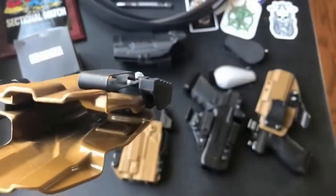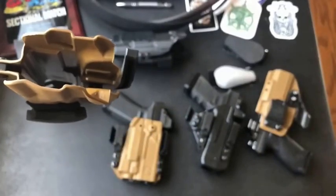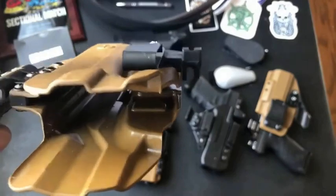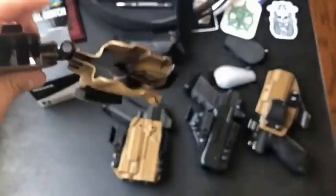So, the owner of Dark Star Gear recently told me about this belt that is, oh gosh, what's it called? It's Ox Creek Tactical. Ox Creek Tactical, I think, yeah. And it's kind of just a standard nylon belt. All right, Ox. It's got a cool quick release fastener that I'll show you in a minute.